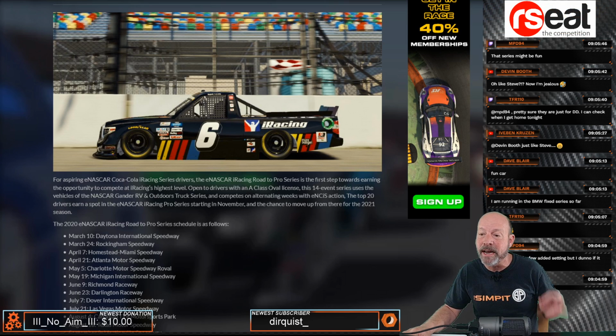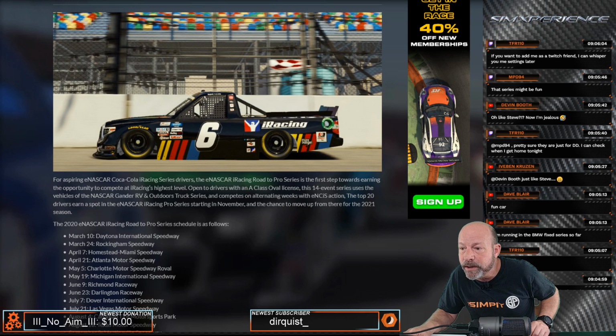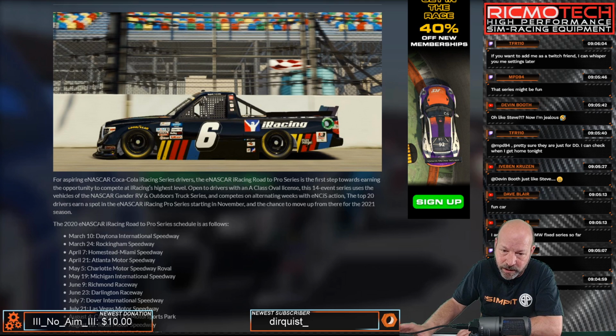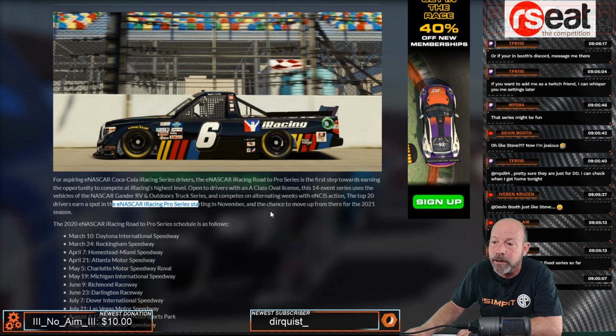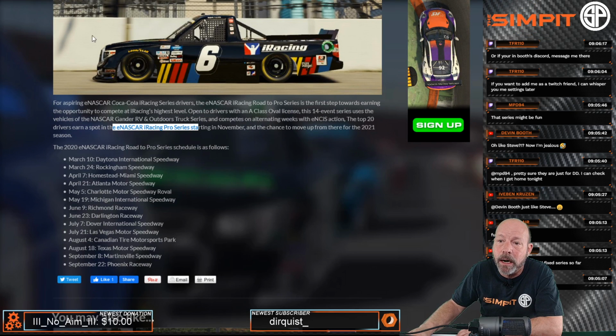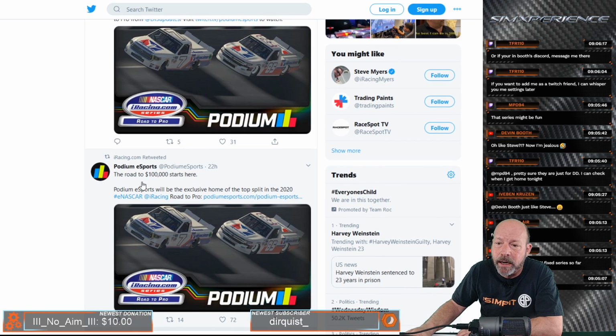Open to drivers with an A-Class oval license, this 14-event series uses the vehicles of the NASCAR Gander RV and Outdoor Truck Series and competes on alternating weeks of the eNASCAR action. The top 20 drivers, that's the important thing, earn a spot in the Pro Series starting in November, and they could be in the 2021 season. So here's the schedule for that. The first race already happened yesterday, and they're calling it the Road to $100,000 starts here.